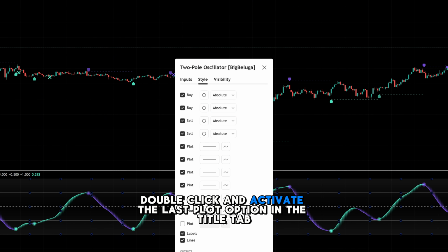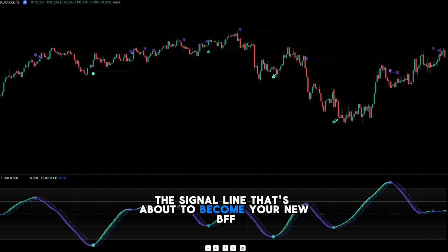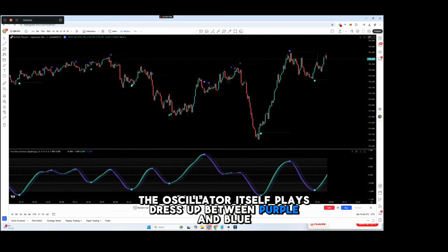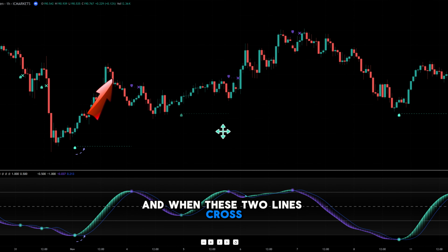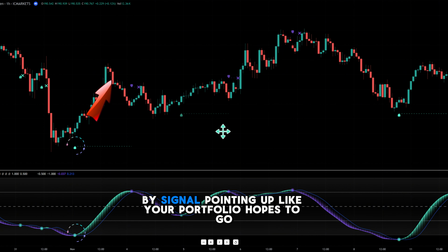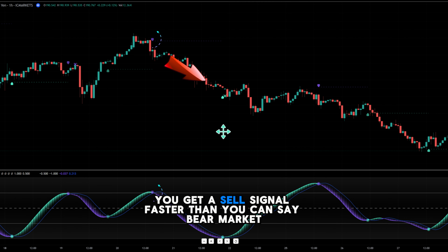Double-click and activate the Last Plot option in the Title tab. This adds a thin blue line, the signal line, that's about to become your new BFF. The oscillator itself plays dress-up between purple and blue, and when these two lines cross, magic happens. When the oscillator crosses above the signal line, boom, buy signal pointing up like your portfolio hopes to go. Crosses below, you get a sell signal faster than you can say bear market.